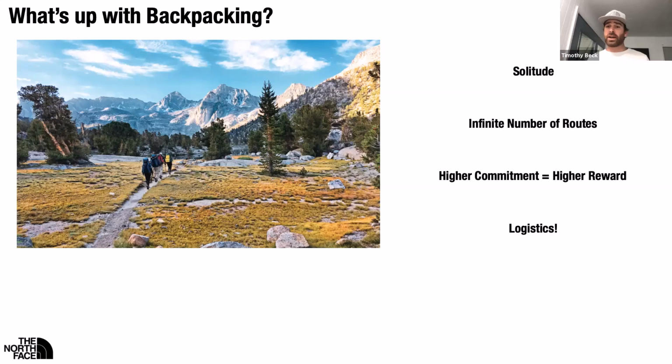Also, is there a car at each end of the trail, or is it a loop, so I'm just coming back to my car? These are some of the things that you need to think about when getting into backpacking.